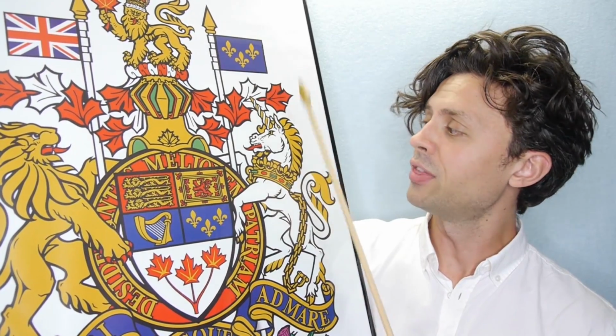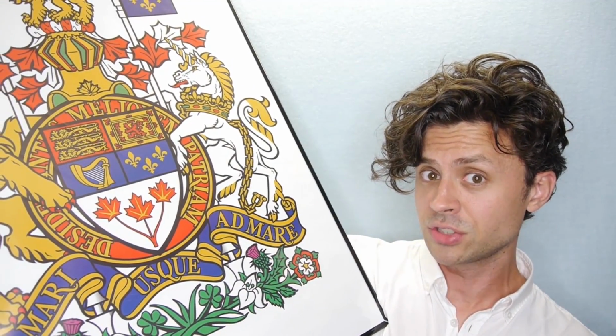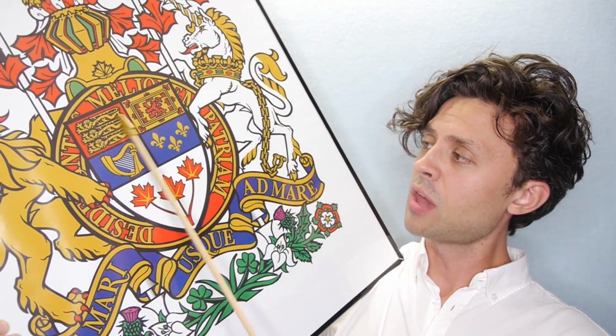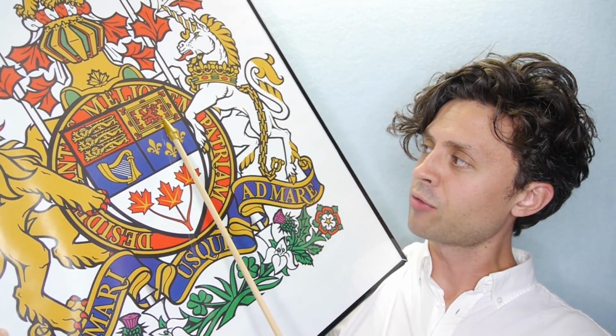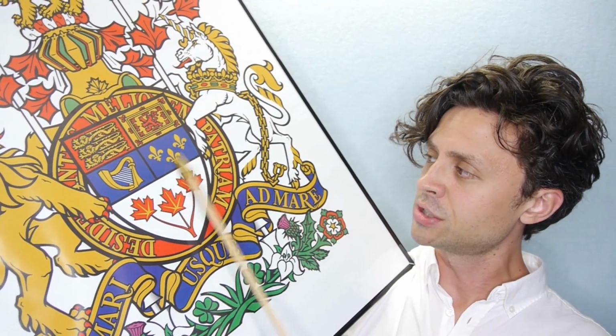Now, in the context of the UK, all of these symbols make perfect sense. The lion represents England, and the unicorn represents Scotland. These are the 2 founding kingdoms of Great Britain, and since Scotland was conquered by the English, that is why the unicorn is all chained up. And then on the shield, we have medieval symbols representing other parts of the British Empire. So the yellow lions represent England, and the red lion represents Scotland, and the harp represents Ireland, and the fleur-de-lises represent France, back when France was owned by England too.